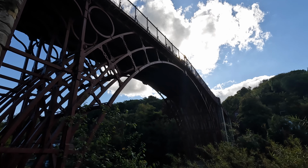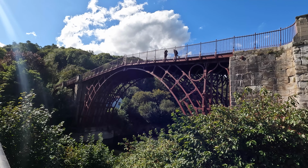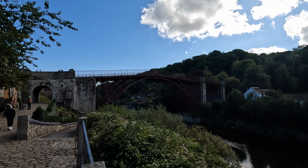Today I'm in the town of Ironbridge, named after the literal iron bridge you can see behind me. In the 18th century, they created a new way to smelt iron that was cheaper and more efficient, and so they built this giant cast iron bridge across the gorge to show off their process. So I'm going to take a look around the town. There's museums and shops. It sounds really interesting.